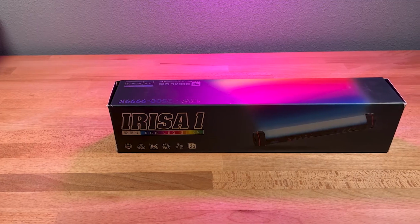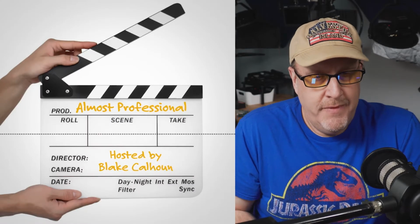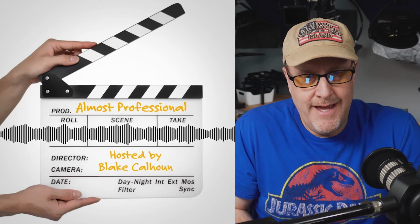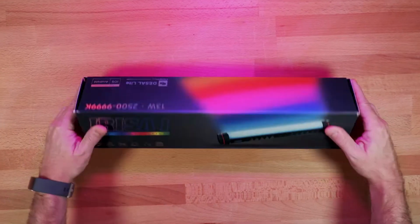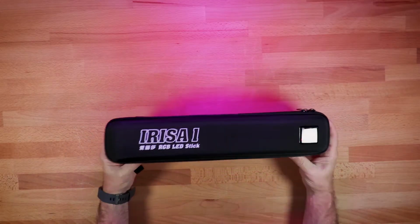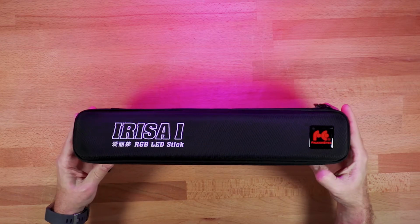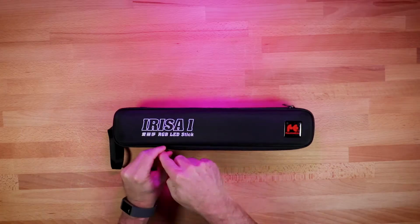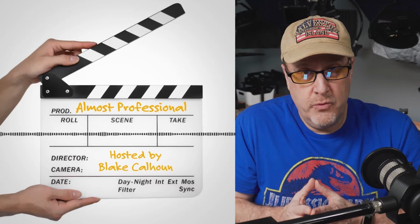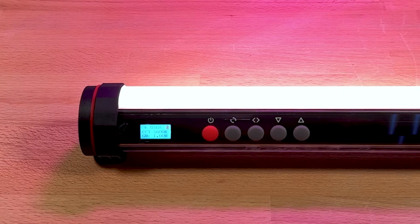The Arisa 2, and I'm probably hacking that name. This is a tube light, and I really like this light. It reminds me of a Nan light or the other type lights in this category, but this one is really robust and it's fairly affordable. It's like $150-ish, maybe less dollars. And for what you get, it is a really good deal. Comparable lights, I think, like this can cost twice that much or even more.